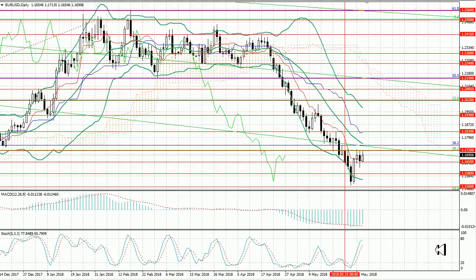Today is Monday, the 4th of June, and we are glad to present you our weekly analytical review of the foreign exchange market. Last week, the pair EUR/USD showed mixed dynamics. After the decline to the level of 1.1508, the price returned to the level of 1.1720.